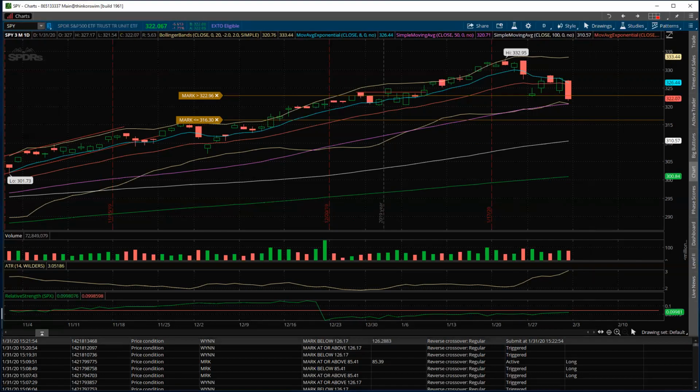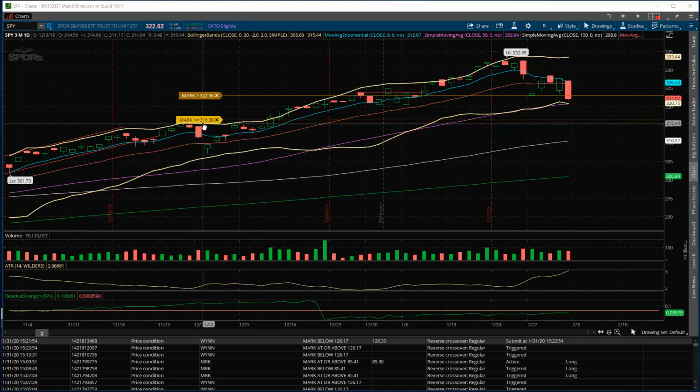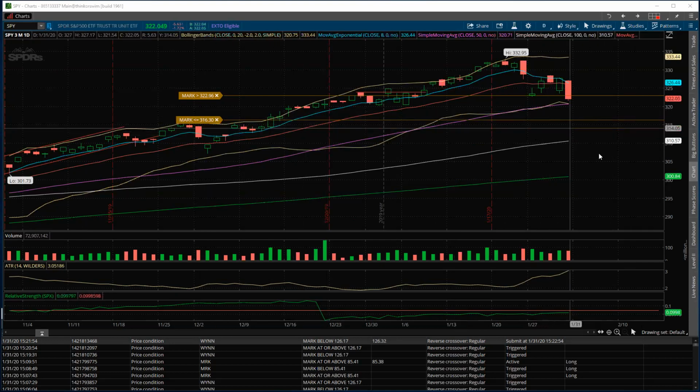You should be focusing on your shopping list, what you want to buy on this dip, what you really want to be in, as a lot of names have been beaten up pretty good. I know for me, the casinos are on my list. So, next target to the downside is around this 320 area, just above it, 320.50. And then if we lose that, we start looking down towards the 316 area. That's where we had some old support in the 5%, and we'll see from there.